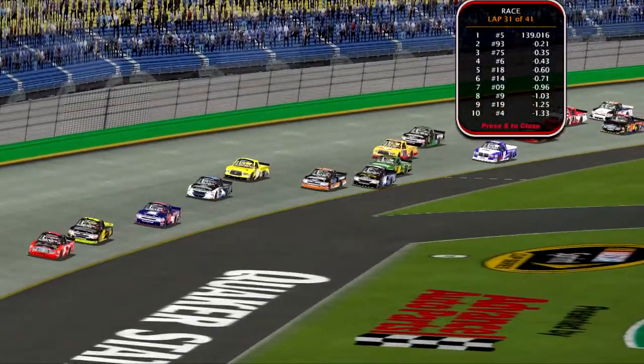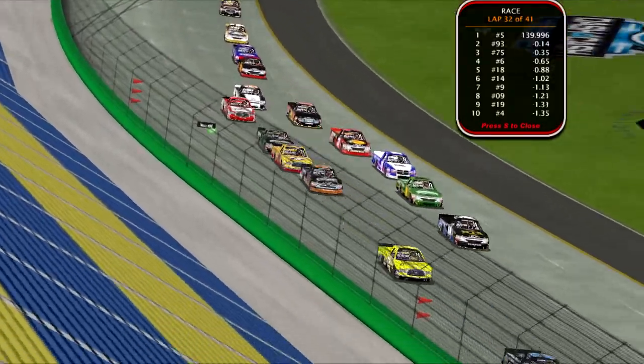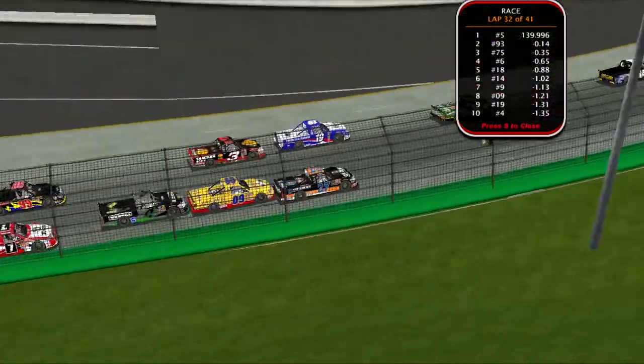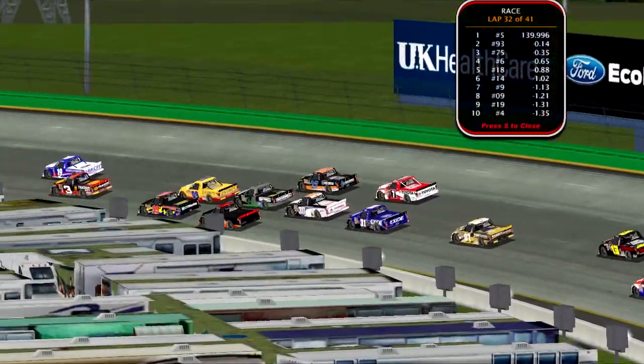Little bit of touch there. Almost a huge accident there. Some bad touch right there. It can still happen. He's still on the high side, blocking the majority of the trucks. Someone's either going to get angry enough that they'll punt him out of the way. Too hot.